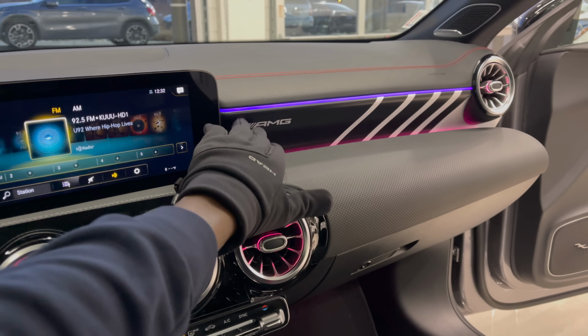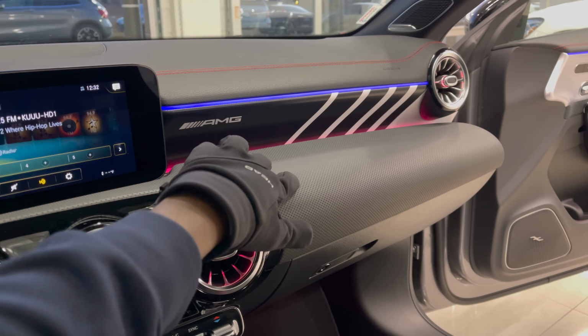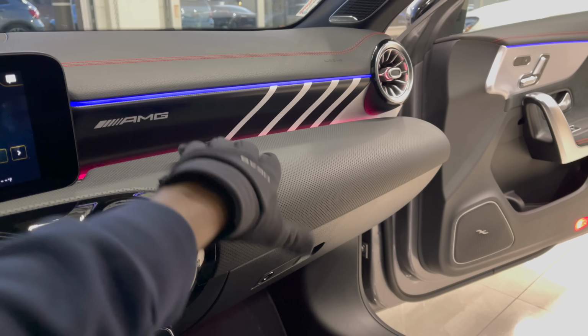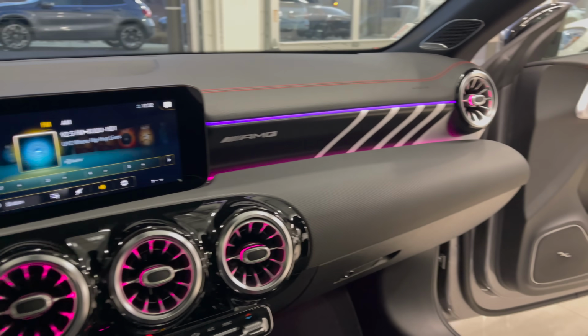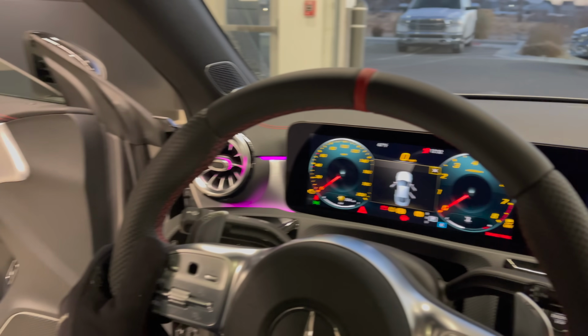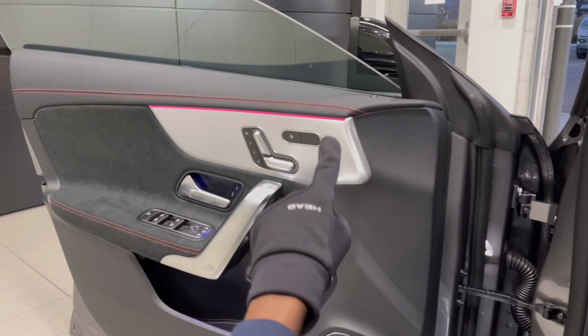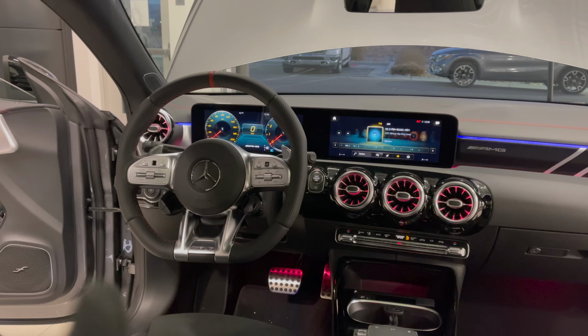Love the AMG inscription over here on the upper dash. This material is very soft to the touch. Perforated. It's a good design, very stylish. You have red contrast stitching on the upper dash, which is also fully leather wrapped. And this is the driver's perspective. Love the 64 colors which flow right through here. Overall, it's very good quality.